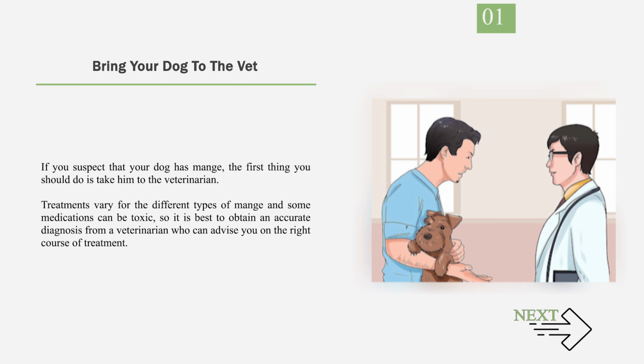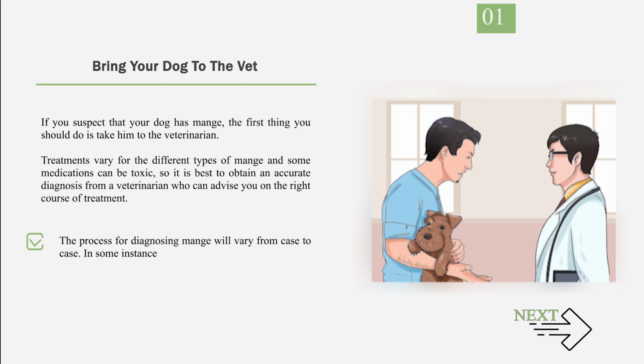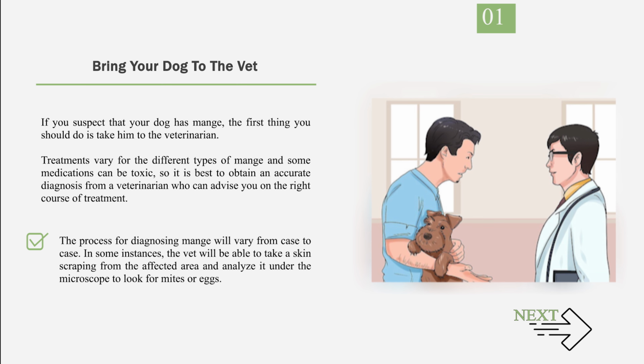Treatments vary for the different types of mange and some medications can be toxic, so it is best to obtain an accurate diagnosis from a veterinarian who can advise you on the right course of treatment. The process for diagnosing mange will vary from case to case. In some instances, the vet will be able to take a skin scraping from the affected area and analyze it under the microscope to look for mites or eggs.